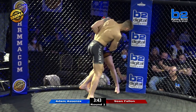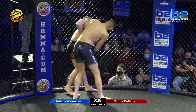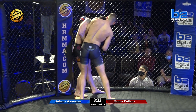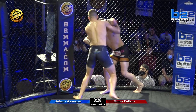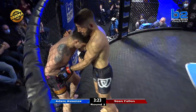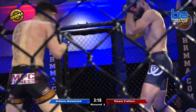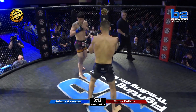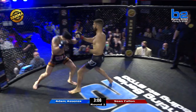Well, I like Fallon's game plan right here, not letting his opponent get out. He doesn't want to be in the middle of the cage. He wants to be right where he's at. Good knee landed right there. Yeah, this is the world for Sean Fallon. Like we said before, he's very content to grind this out. And Assenza again doing a good job of spinning off that cage. Fallon needs to do what he can right now to push this up against the fence again, work to get the takedown. Look at that. Golly. Look at his leg already.